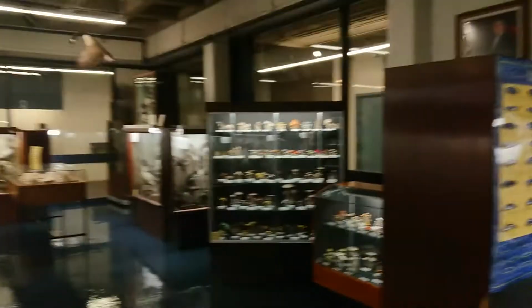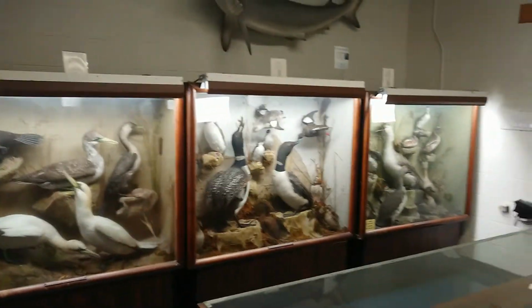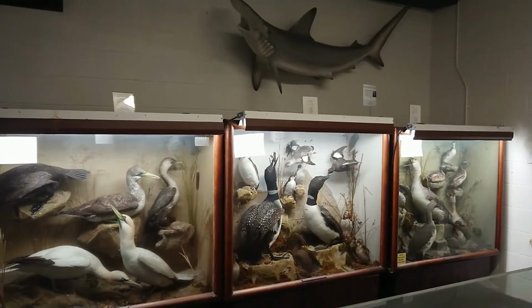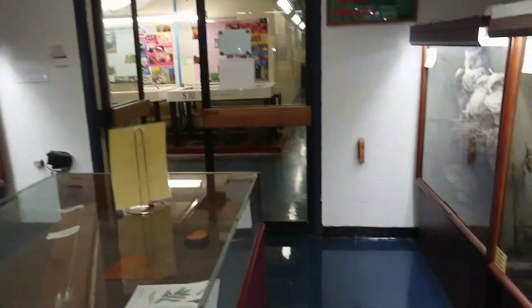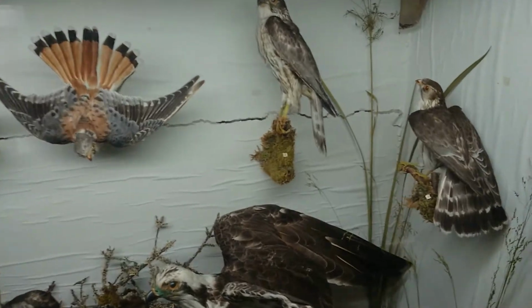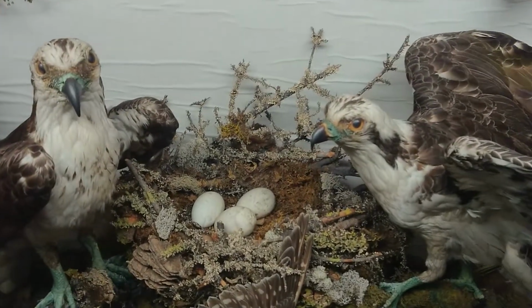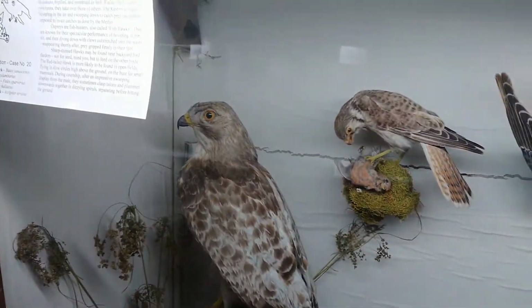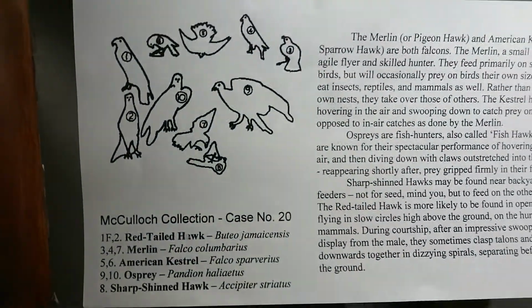I was impressed by how shiny the floors were in this place, and also the displays and the history behind it. I love these cabinet of curiosities type museums where it's somebody's personal collection that they were excited about and kept collecting until it became a museum later on.